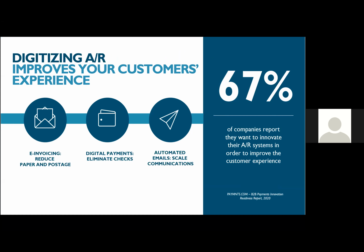So, with that, let's start to dive in here, and we'll start with a couple of processes. When you think about improving your customer experience and digitizing AR, there is a large demand that is coming even from finance departments. You see this big stat here: 67% of companies say they want to innovate their AR systems, and they want to do this to actually improve the customer experience, because things like receiving a digital invoice not only reduce paper and postage on your end, but have the potential to simplify the process for your own customers.